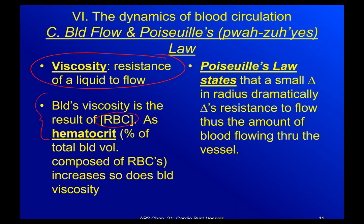So what affects our blood's viscosity? Believe it or not, primarily it's red blood cell concentration. As hematocrit, or the percentage of the total blood volume composed of red blood cells, increases, so does the blood's viscosity. The higher the concentration of red blood cells, the thicker your blood gets. I already said this, but Poiseuille's law: a small change in the radius dramatically changes the resistance to flow, thus the amount of blood flowing through the vessel. If you make a blood vessel smaller, it's not going to be able to carry the amount of blood that it could carry before.